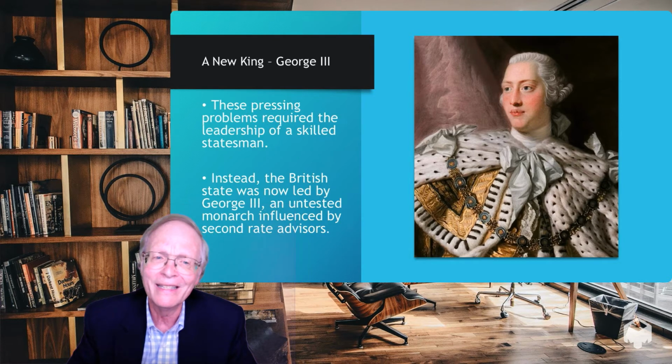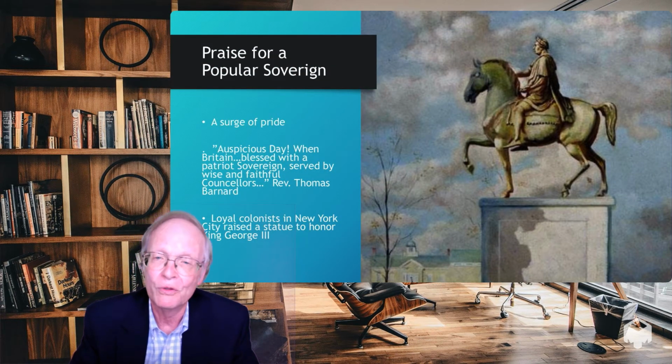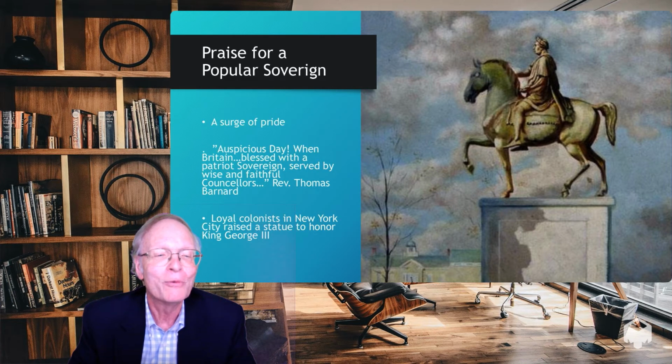Now, he was untested and inexperienced. Had he had first-rate advisors, they could have compensated for his weakness. But we now know that he didn't. But of course, that would be in the future. For the colonists, the war's victorious conclusion triggered a surge of pride in the British Empire. It was said that the colonists were never more British than in 1763.